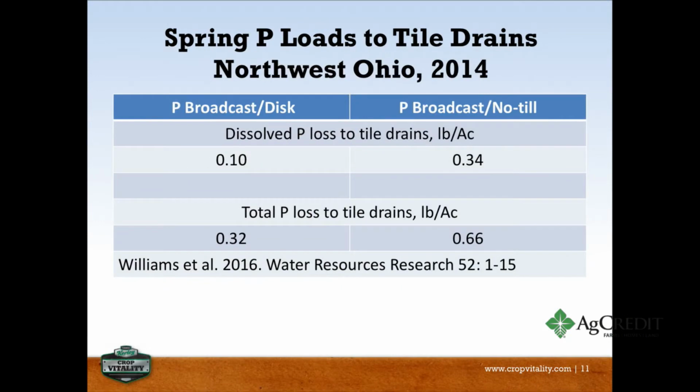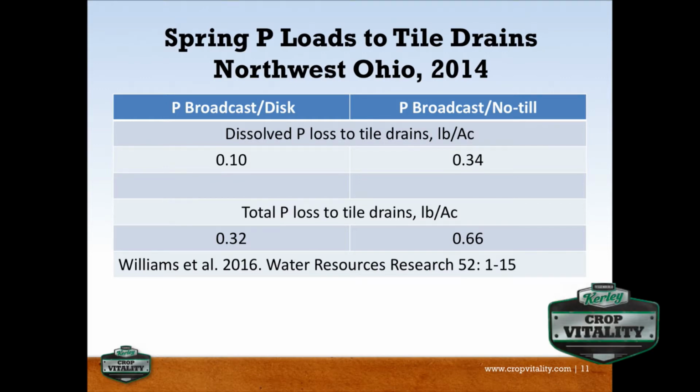It's especially important to note that with no-till, this problem is even greater. In this study, we see that with broadcast P and no-till versus broadcast P just tilled in, the amount of dissolved P being lost in the tile drains was about 3 times higher, and the total P was about 2 times higher.